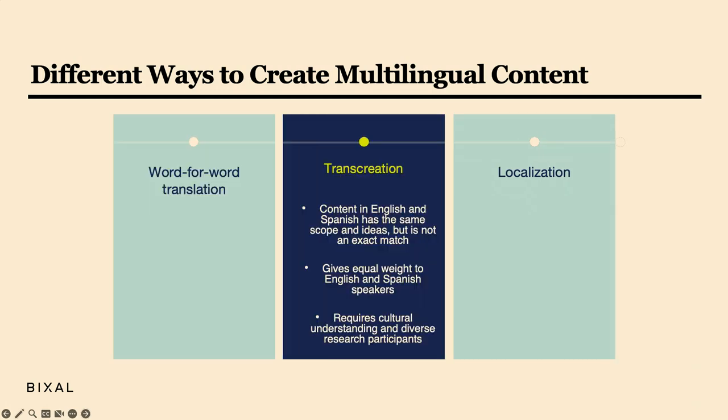Next up, we have transcreation, which is a word that combines translation and creation. The content can still be created in English first, but with Spanish speakers in mind from the beginning and involved in user testing. It's a translation of ideas and emotions, not of exact words, and this approach requires more effort and cultural understanding, but it gives equal weight to speakers of each language.